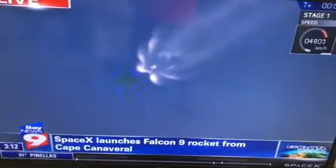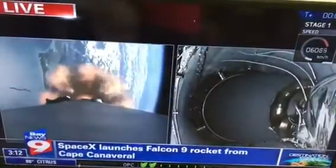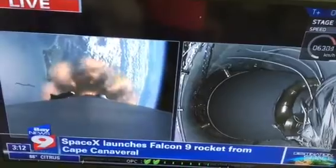You just heard the call out that the Merlin vacuum engine on second stage has begun chilling in. This means that we are getting ready for 3 major events: main engine cutoff, MECO 1, stage separation, and second engine start. We'll talk about all 3 of them after they occur.